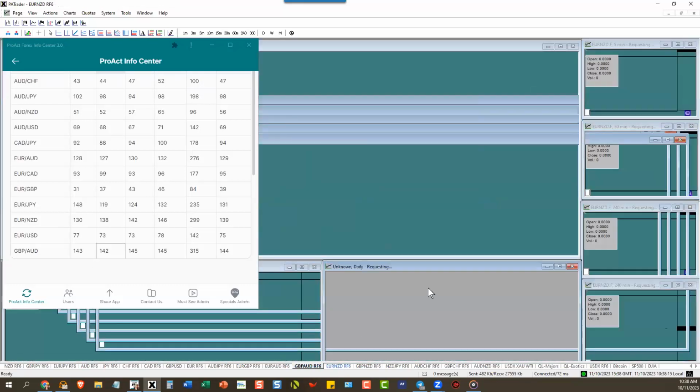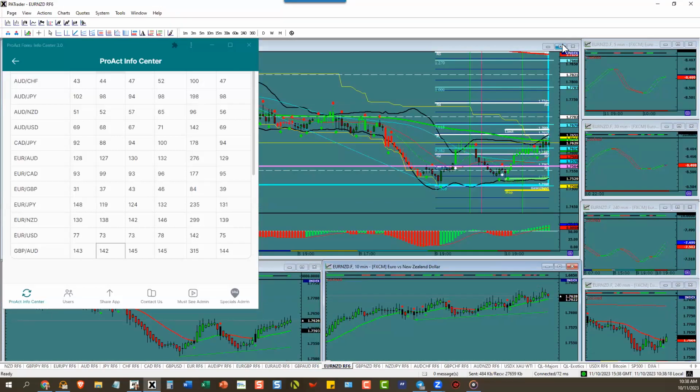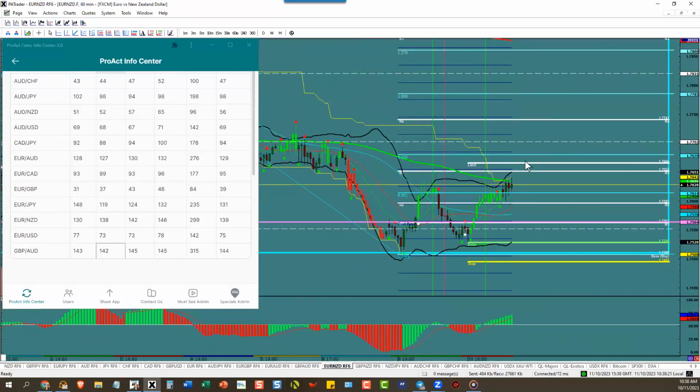All right, you're New Zealand. Almost at target right now, which is right there at 76.66. And Euro New Zealand has an ATR of 138 pips.